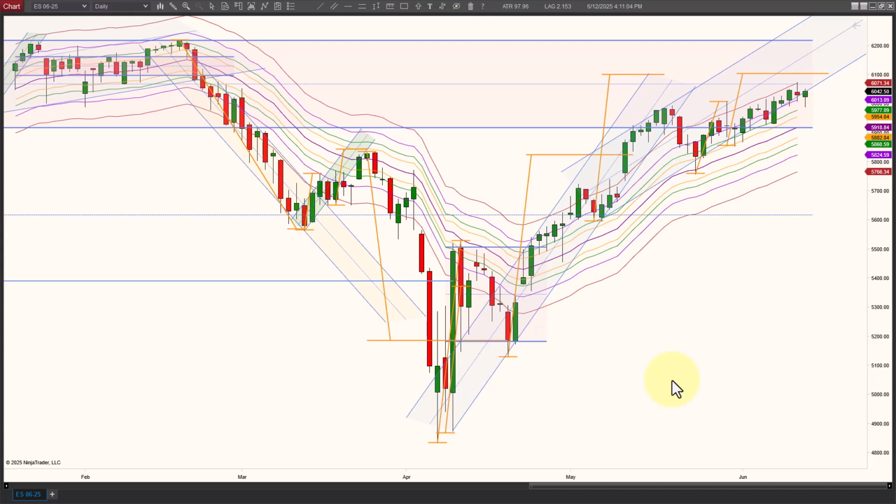This will be our chart lesson for today, and this will wrap up our chart lessons for the week. No chart lessons on Fridays if you're new here. We always start out looking at the daily chart.